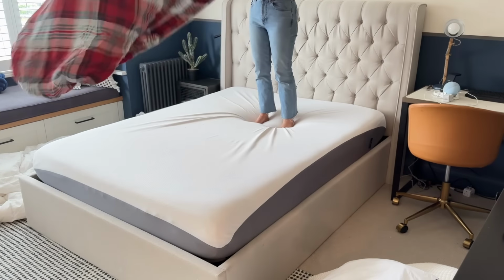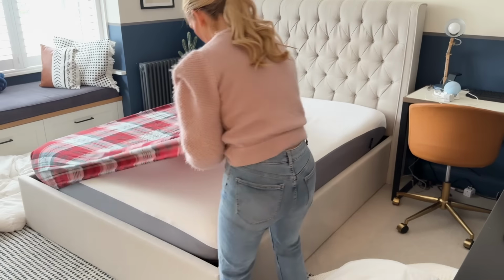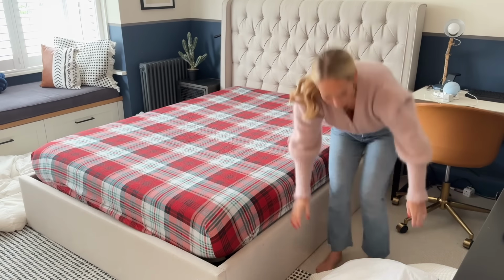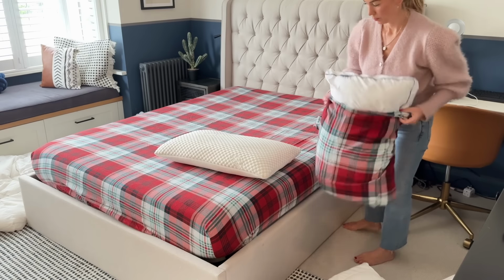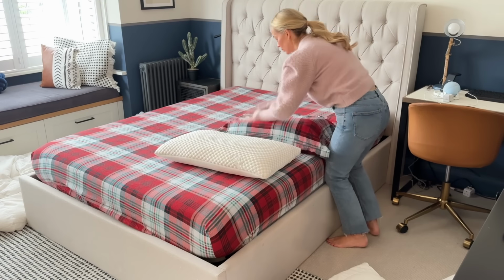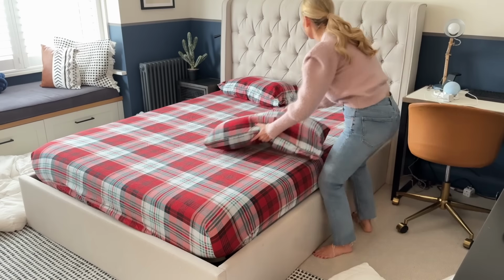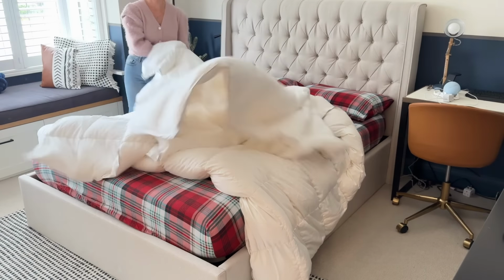I love these sheets. I love how red and tartan and Christmassy they are, but on top of this I'm going to put a plain white duvet with a few red accessories, and I think it really works, especially for a teen room as well. Obviously got the matching pillows, but yeah, now I'm going to put the duvets together and then finish up this room.